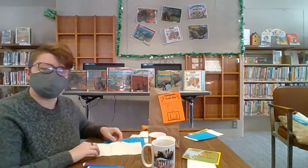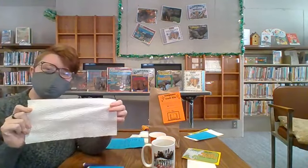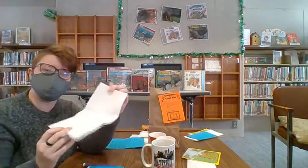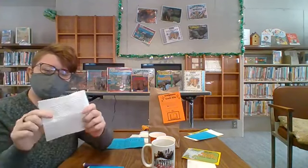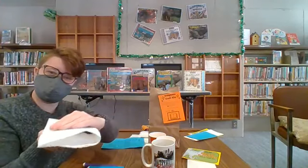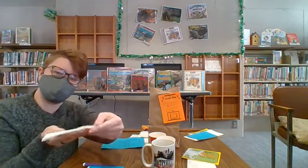The first thing that I'm going to need to do is take my paper towel. See how it's very long? What we need to do is fold it in half, hamburger style. So it should look like that. Make a nice fold right in the middle, so it's nice and flat.